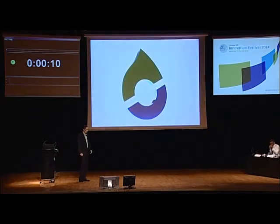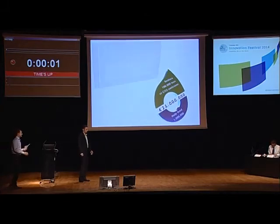We want to reach a cumulative revenue of 25 million euros in 5 years' time, reduce 100,000 tons of CO2 emissions in the same time period, and help to feed over 1 million people. And we need an investment of 800,000 euros.